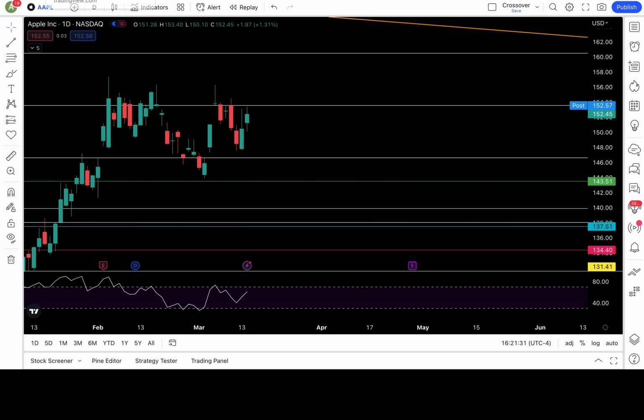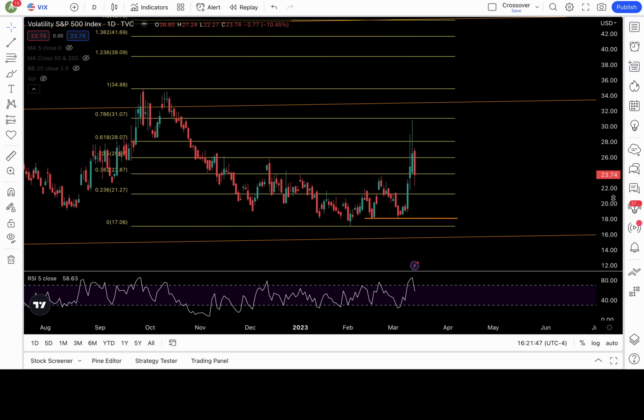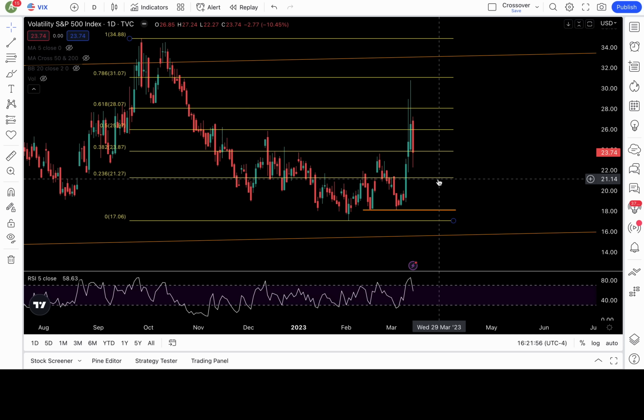Okay, now let's take a look at some inverses. Here is the VIX. So yesterday the VIX managed to close above the 50% fib level at 25.97. Today it closed back below, and it closed below the 38.2 fib level that was at 23.87. So we got a false breakout setup on the VIX. If VIX wants more downside, it's going to have to stay below 23.87 and break down 21.2.